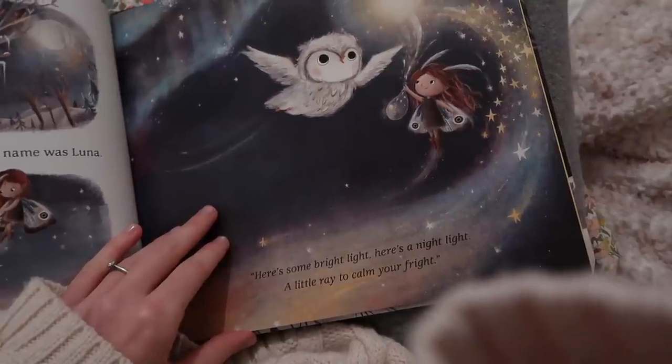Some bright light. Here's a night light. A little ray to calm your fright.